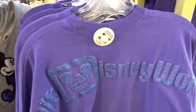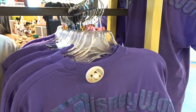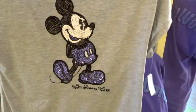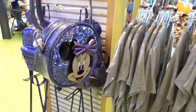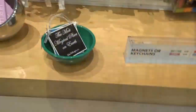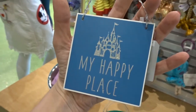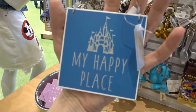I do wish I would have gotten everything millennial pink, whatever it was, to match my ears, but that's okay. Even a purple potion Mickey shirt. Oh, look at this little purse. Oh, that is cute. Okay, look, one of these little signs is what we saw at the outlet. And here it's 15, and at the outlet I think it was 5.